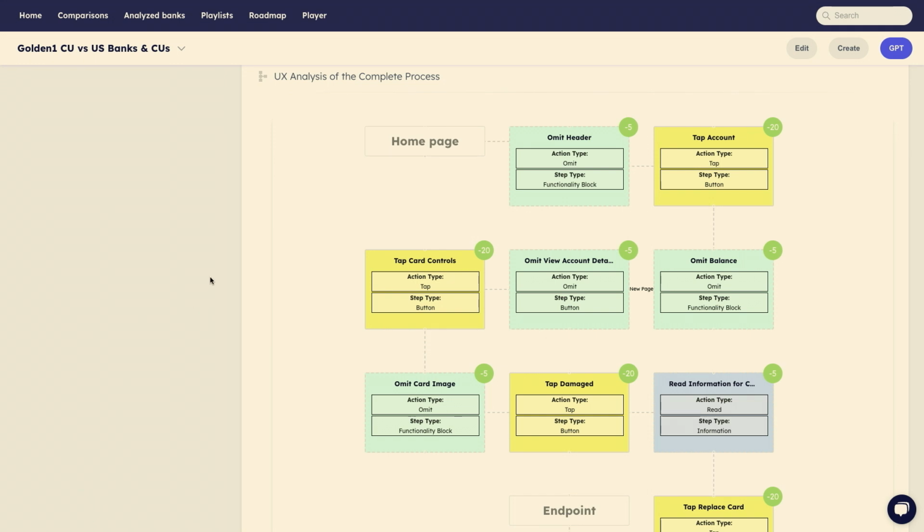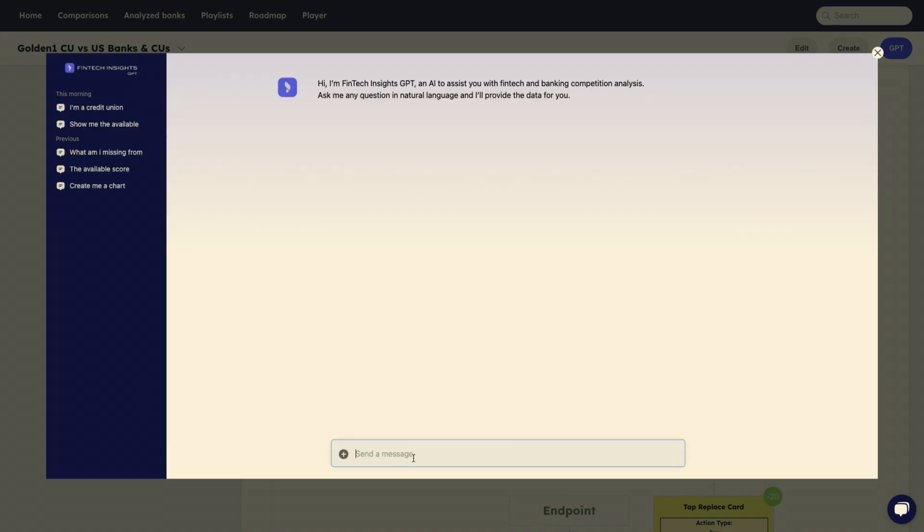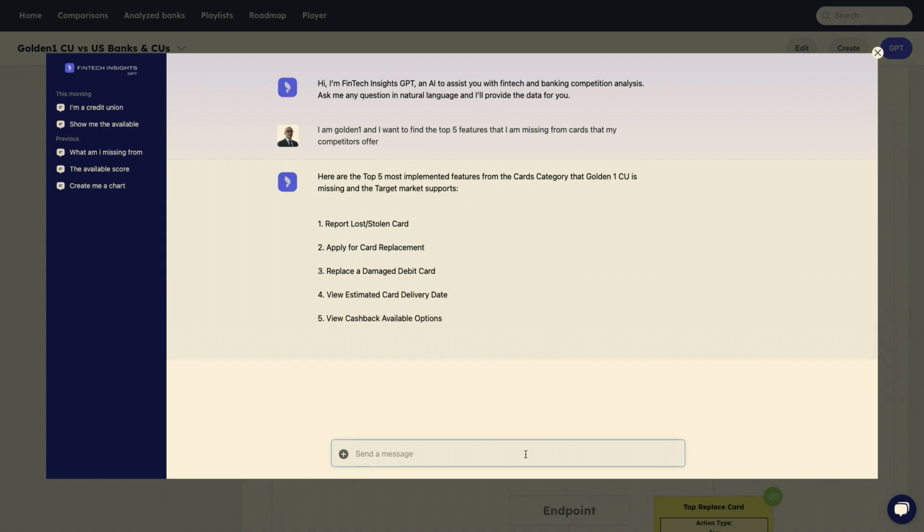Now, what if I were to tell you everything that we just did here in 5 minutes, we could do in less than a minute with our latest AI-powered module, FinTech Insights GPT. So Constantine, let's go back up to the GPT here. Let's click in, and let's run that same use case. So I want to understand from the perspective of Golden 1, what features am I missing from the cards that my competitors happen to offer? And there it is. The same exact features that we saw that are the most adopted from the list that we clicked into prior.